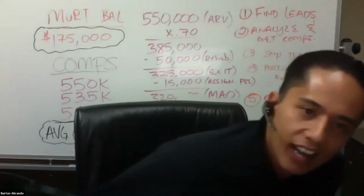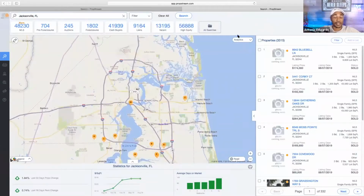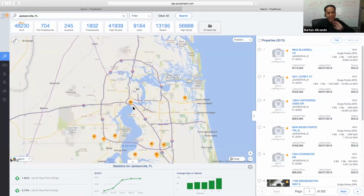Oh my God, that is huge. If you haven't signed up yet, guys, this alone helps you determine the repairs of the property. And the way to do that, guys, it's in every property itself now. So all you have to do is find a property and click on it.